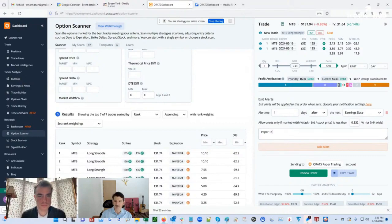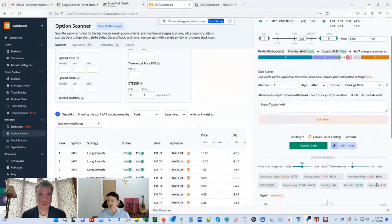So paper trading. Then I put Tradier Hub, and then let's send it out. This one should fill. Again, we have it worth 591, so we're giving what we think is about 10 cents of edge, which is a lot. So we could wait for this to fill in our simulated environment, but I'm just going to force it. I think that's pretty valid.